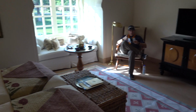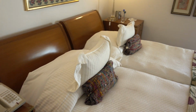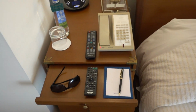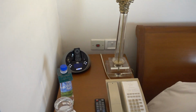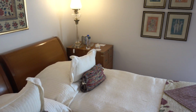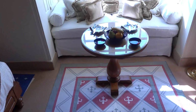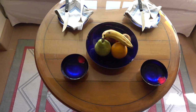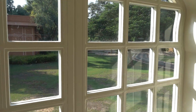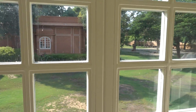There's Tim. All right, so here's the room when you walk in. And it's very nice. The same as the other one, really, the butler button for anything we need and so forth. Got a nice view over here. Couch. Yeah, like I said, this property is 32 acres. I mean, it's expansive.